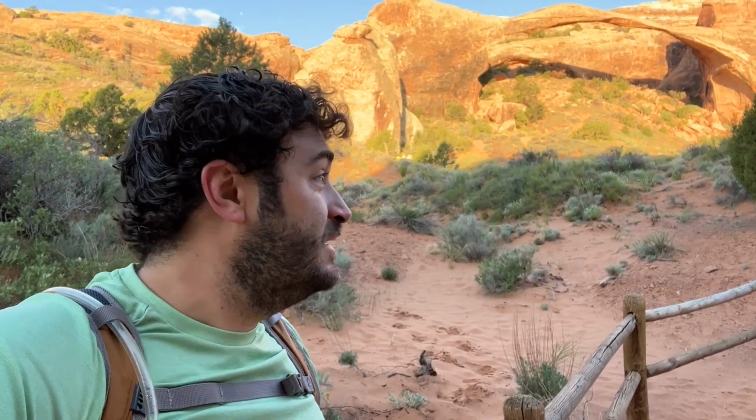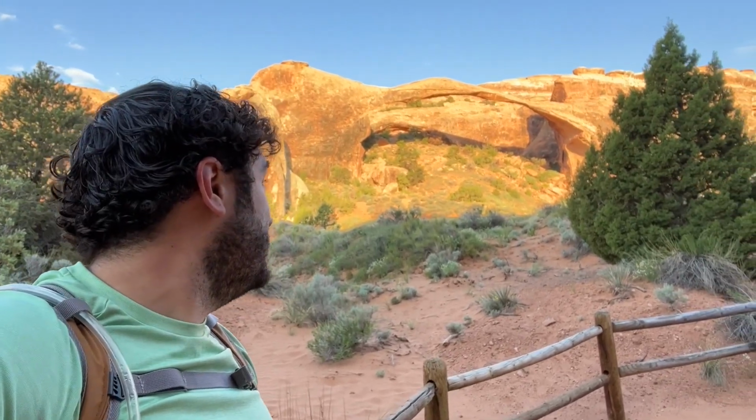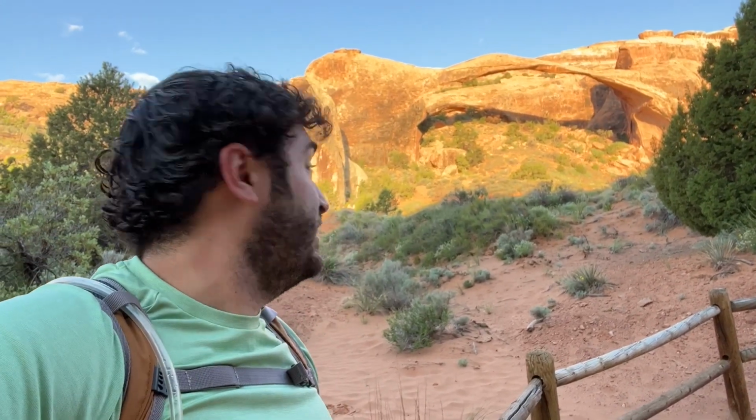I've made it to one of the most iconic spots in the entire park, which is the Landscape Arch behind me. This is the longest arch in North America. The sun's hitting just right as the sun comes up over the valley. It's absolutely amazing. You really have to see it in person. This isn't doing it justice.